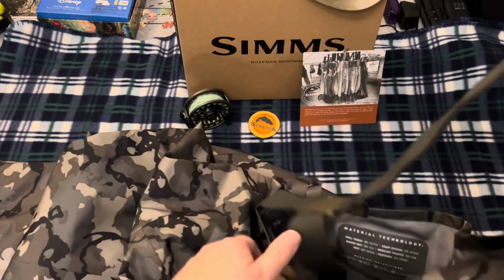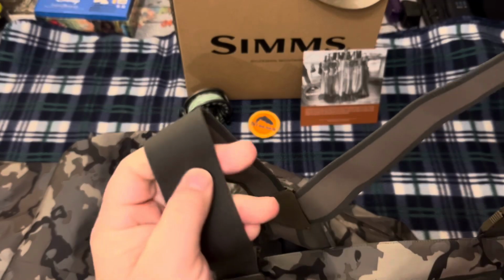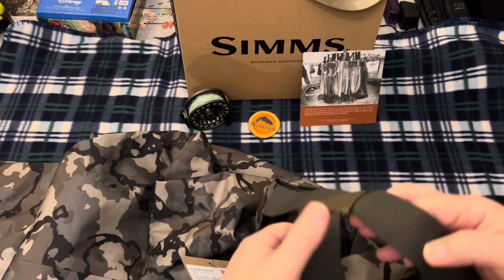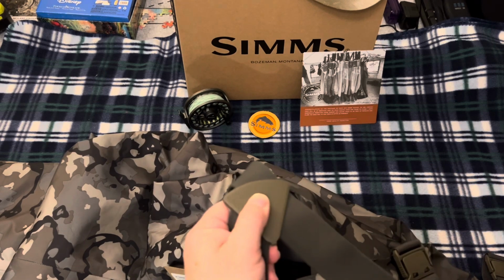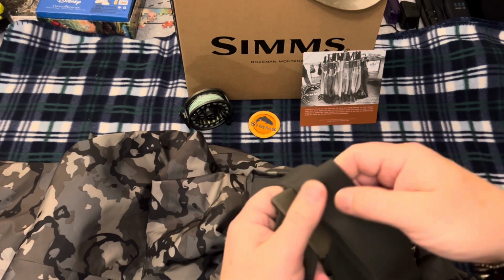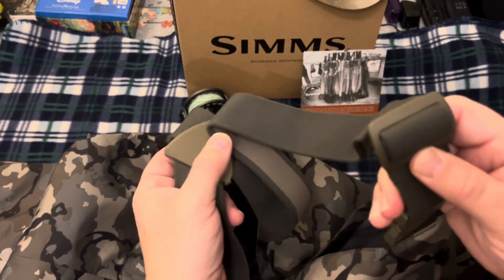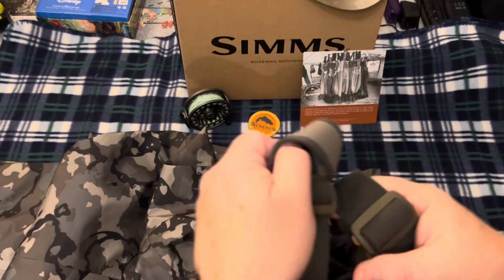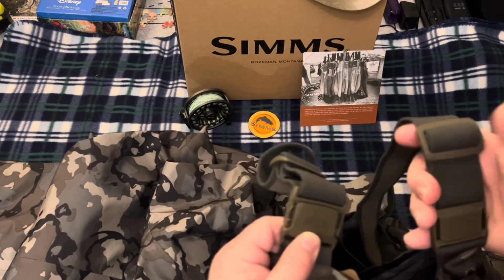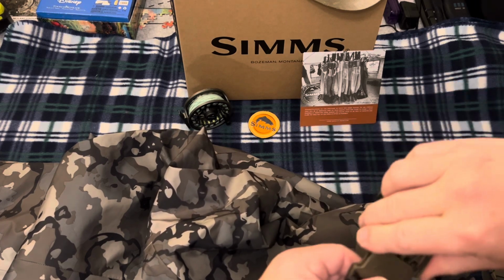The shoulder straps are very nice, especially for a budget set of waders. I like that a lot. They're not as heavy duty as the G3s, but they're not as flimsy, like a micro stretch webbing that I've seen on a lot of other waders, and some waders that I have or have had in the past. That is very nice. Very heavy adjustable buckles, and you do have nice wide Fastex, which are very nice, because if your hands are cold or you have gloves on, it doesn't take a whole lot to pinch those.